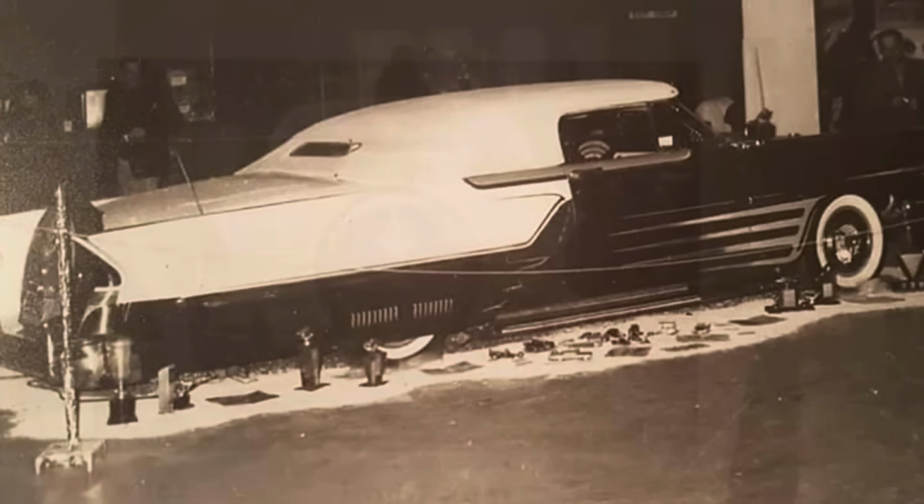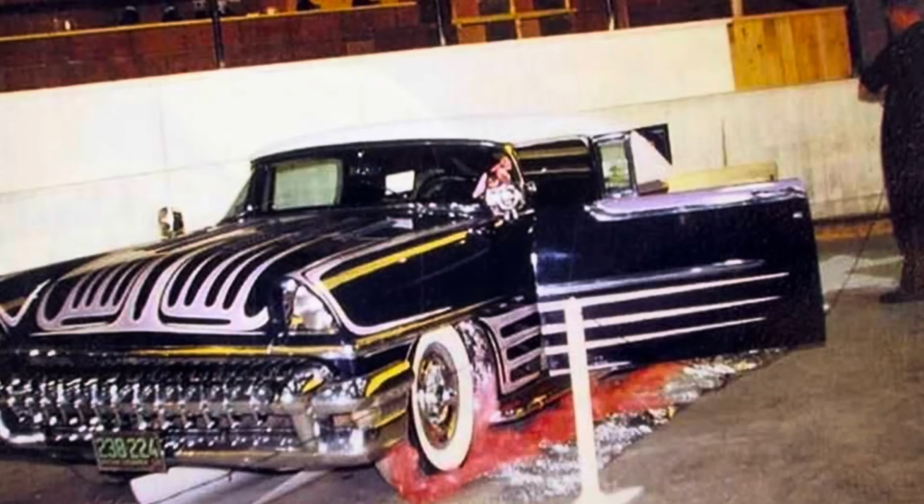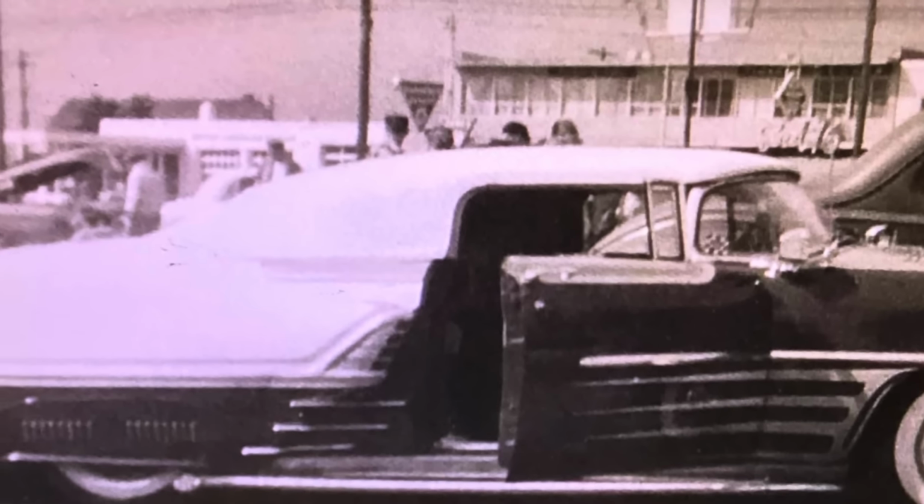So the Purple People Eater is a legendary Vancouver, BC custom. It was bought brand new in 1956 by Ron Foss, and a year later, him and his wife allegedly drove the car down to California and had Bear's Customs go through it for them.